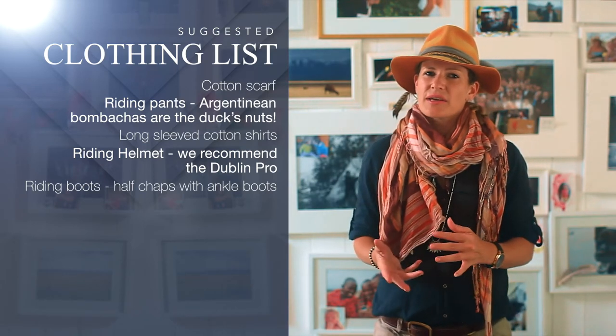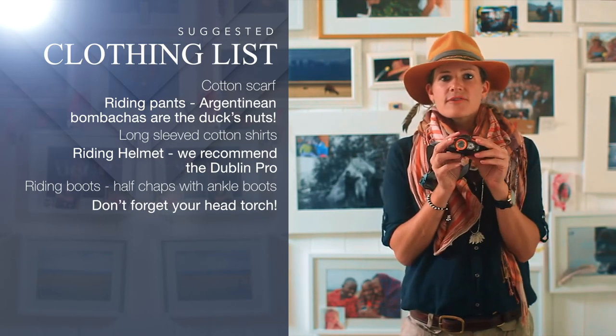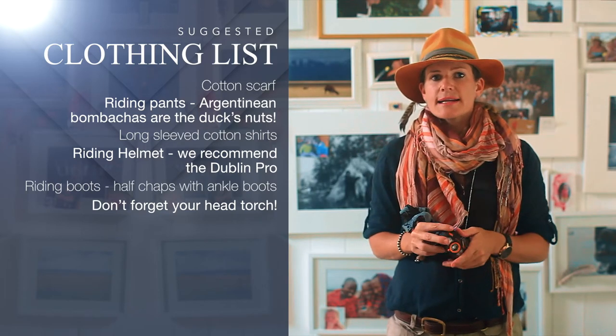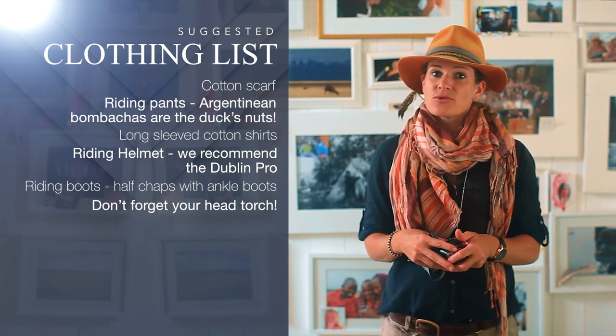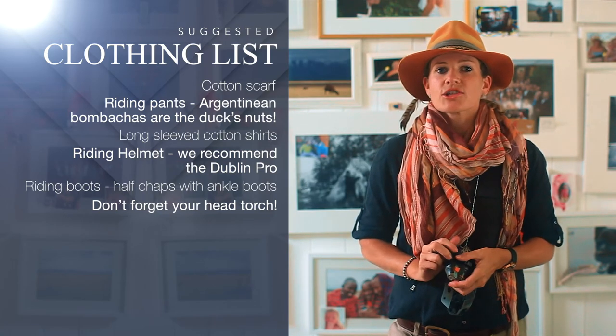Head torch, especially important for your pack trip or safari in Africa. I'm an avid reader at night. It helps settle my busy mind. Head torches are perfect for this. Not to mention, if you need to pee during the night and you're in the middle of the bush, your trusty head torch makes life so much easier.